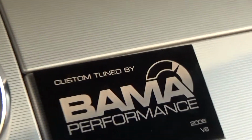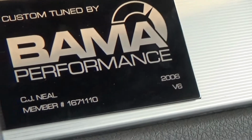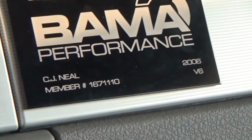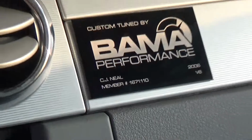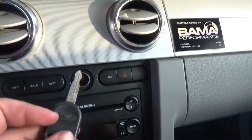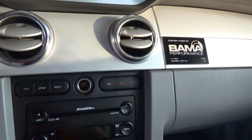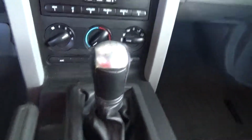My Bama Performance, I had a new one. The other one said V6, this one, or V8. Jesus Christ, listen to me. It had my dad's name on it, and it had 07. This one now is my name and 06. There's another difference. Got a traction control button for when I want to have fun. But the main difference between this car and the other one. Boom!